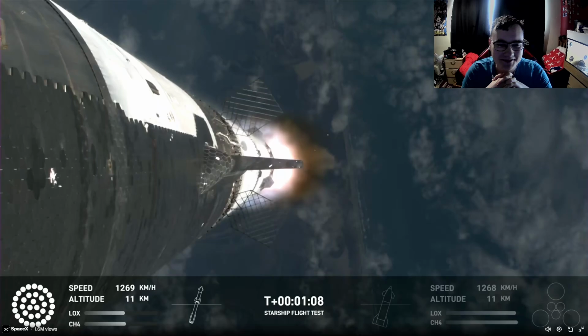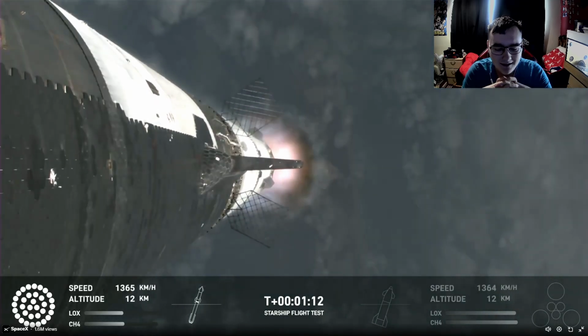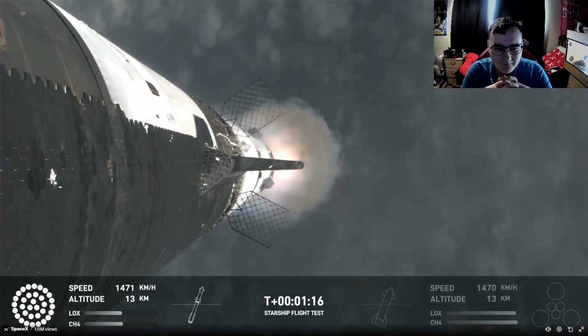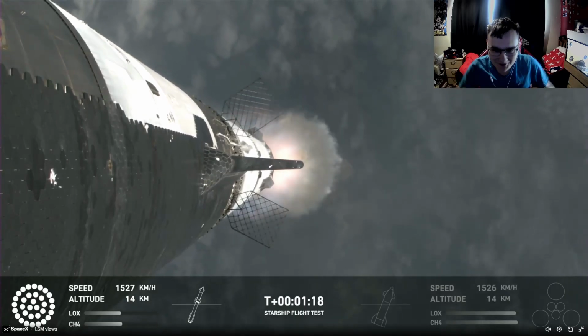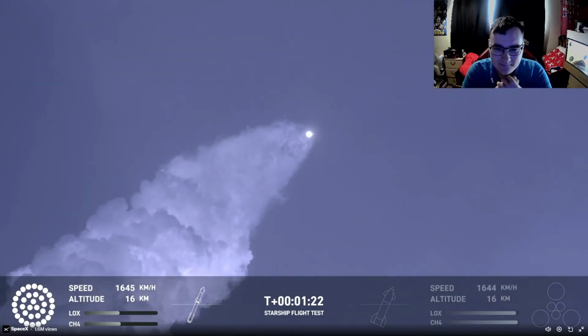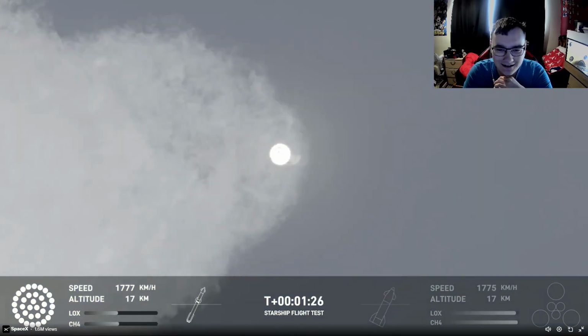Oh, I'm loving these onboard views. We've already passed through Max Q, that maximum dynamic pressure. And passing supersonic, so we're now moving faster than the speed of sound. And we're through the sound barrier. Getting those onboard views from the ship cameras. Still got 33 engines firing nominally.